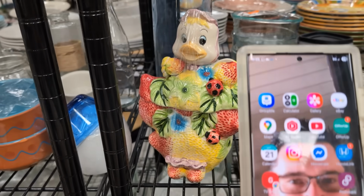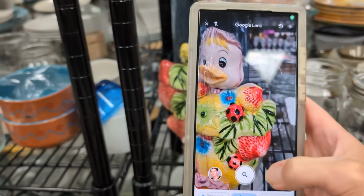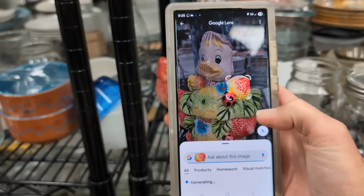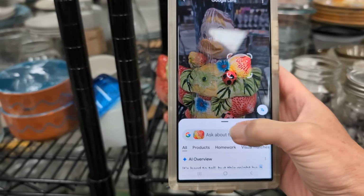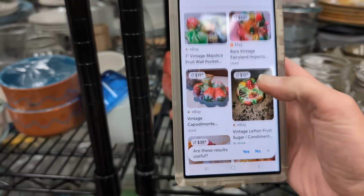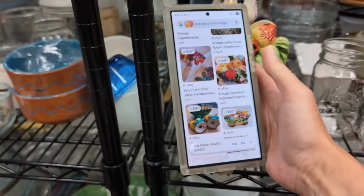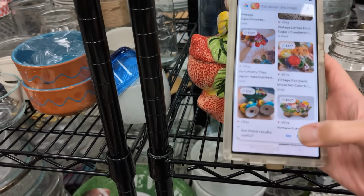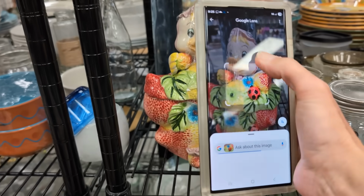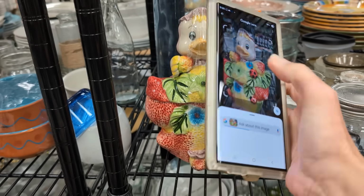Let's use Google image search here. I'll open a browser, click on the little camera on the right of the search bar. We'll take a picture of our duck and Google will go through to see if it can match any images of what we have. This isn't looking very hopeful. Oh, look, I forgot to expand the picture to the whole piece. There we go. Let's try that again.